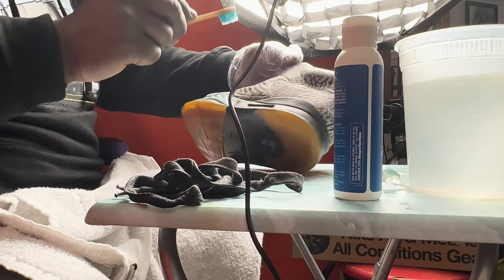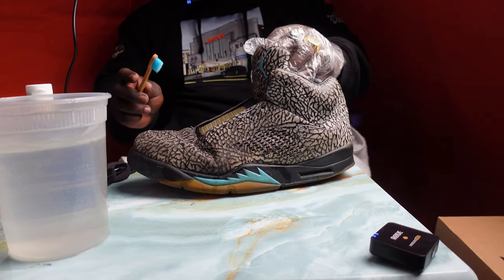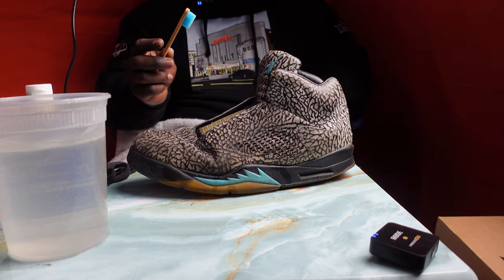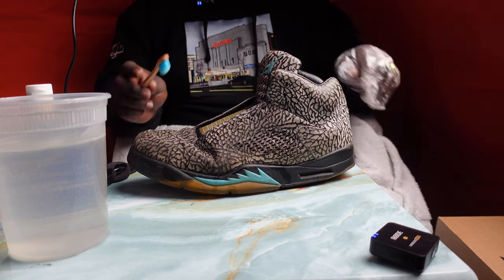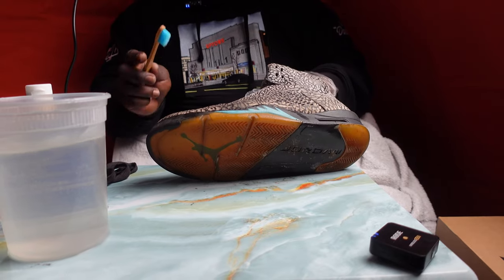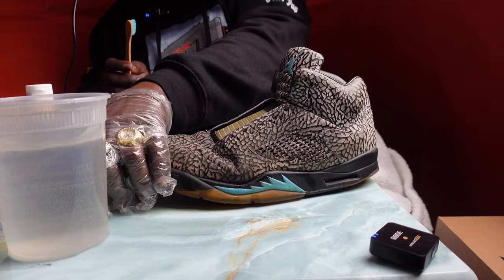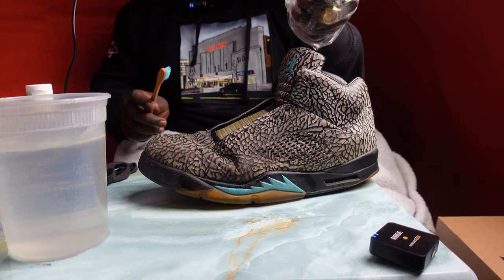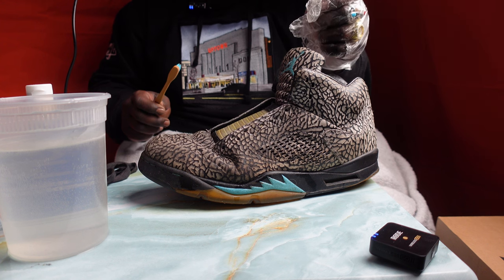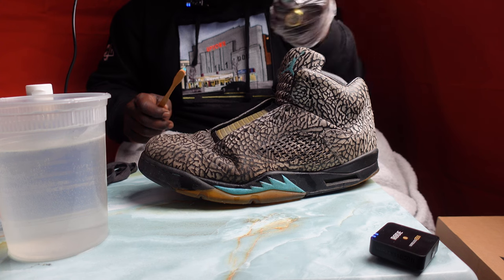This, what made these the dream pair of shoes for me is, again, I was very much into my sneakers. I was a sneakerhead, but the number five retro pair of Jordans was always my favorite Jordans. And one of the reasons is this little button right here. This little button on the laces just gave the shoe another flair that you couldn't get anywhere.